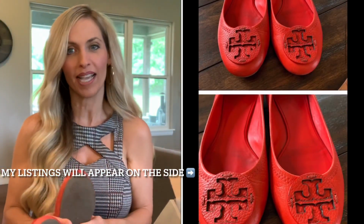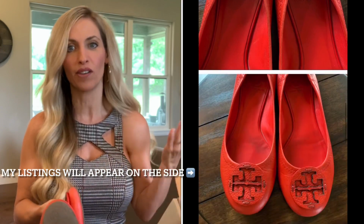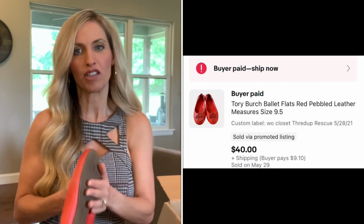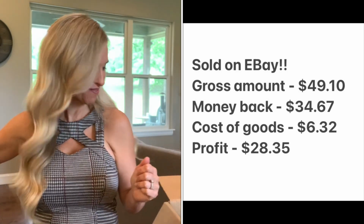I will look up comps. I think what I'm going to do is I will list everything, time myself, tell you how long it takes to get everything listed, what I estimate that I will get back, and to let you know how valuable I think this box was. So yay, I'm super excited.